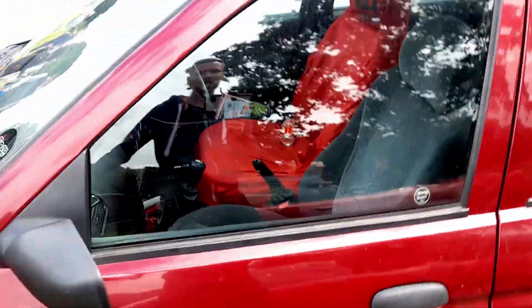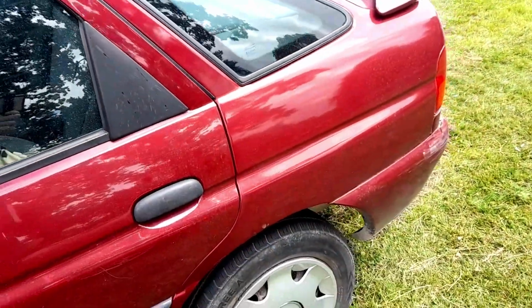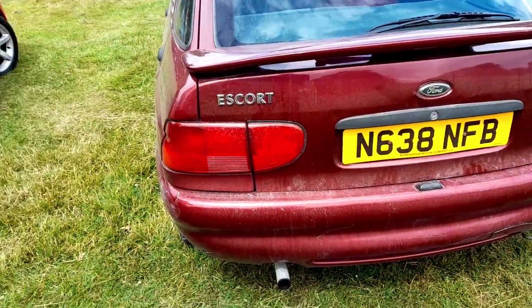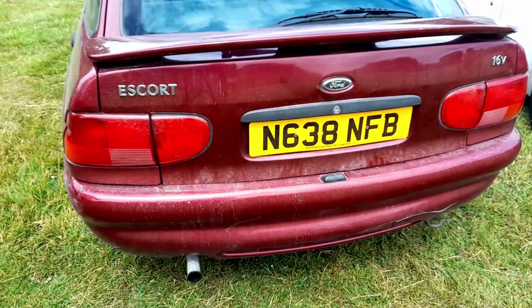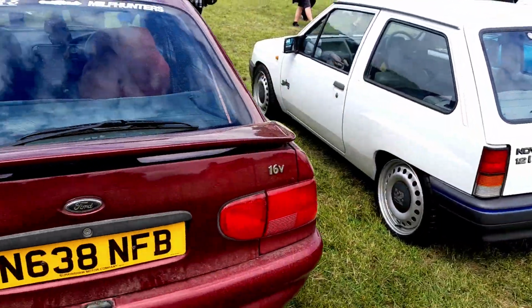Not to everyone's taste, but still, I'm just very nostalgic about such cars. This was just what I knew. And the backlights, you can identify an Escort off the backlights alone. Back in the day when the cars did not look the same, they looked unique.